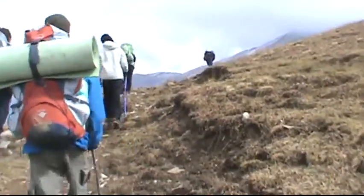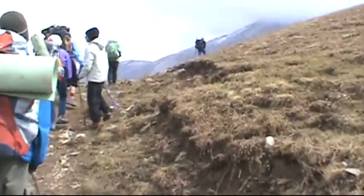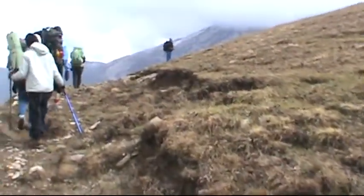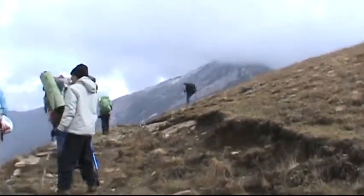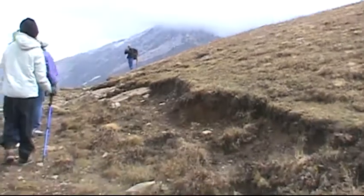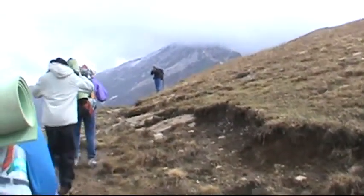This is the first time rounding the bend. Oh, look, we finally get to look east. I think it's east. Look, you're west.